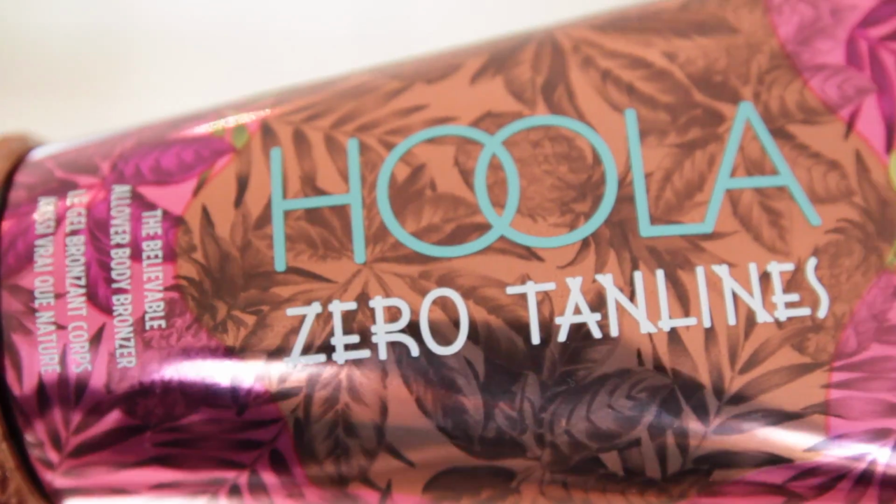Then I have been trying a little bit of tanning because the sun has been out, and I have worn a couple of sleeveless dresses, but I'm not yet at that point where I want to show my whole body. So this month I've been loving Benefit's new Hoola. It's called Zero Tanlines, and everyone probably knows their Hoola bronzer, which is so famous. Well, this is a bronzer for the body. What I love about this, it's the usual gel that you get with tanning, but it's the most beautiful packaging, isn't it? Love Benefit packaging, innovative, creative.